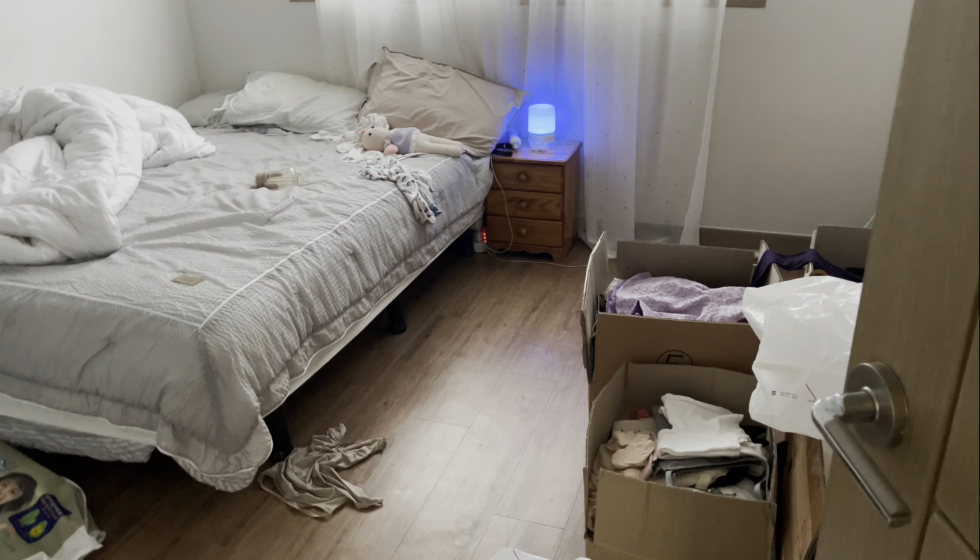And this one, yeah, you can all see how scattered everything is. This one is going, and this one too is going today. These ones are going to our friends and families. Yeah, you all should wish us luck. Everything you see here, they have new owners.